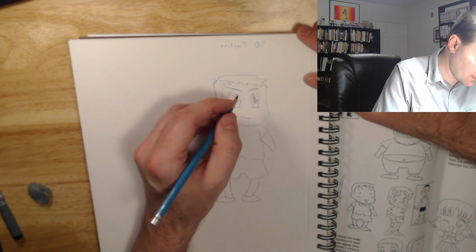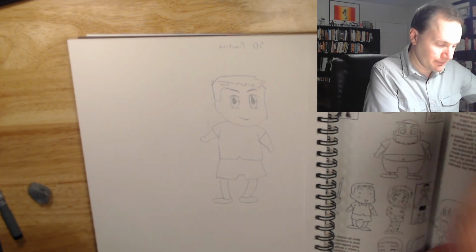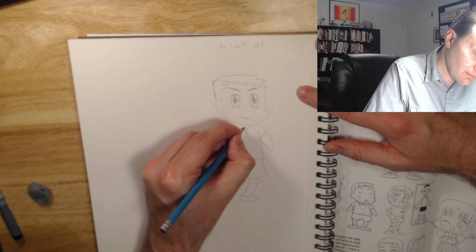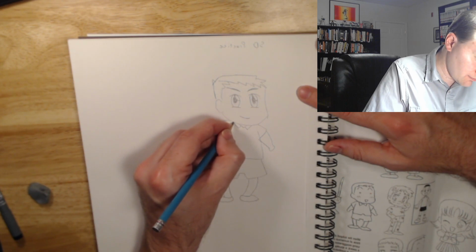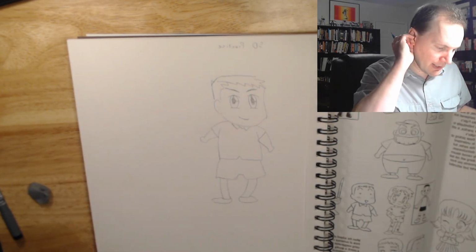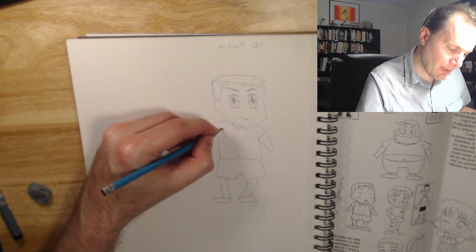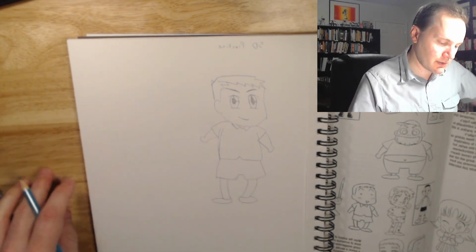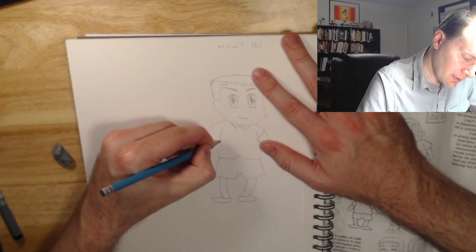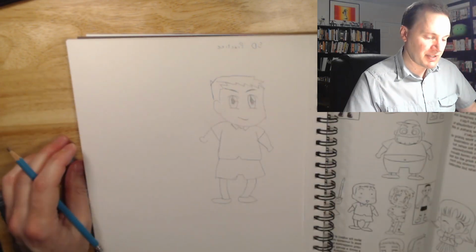That's not too bad. And yeah, we'll give him the little shirt thing. All right, so again, he's actually a little chubby. I think I might be able to fix that just with this. Would that do it? Just pulling that shirt in a bit. Yeah, that slims him up significantly.